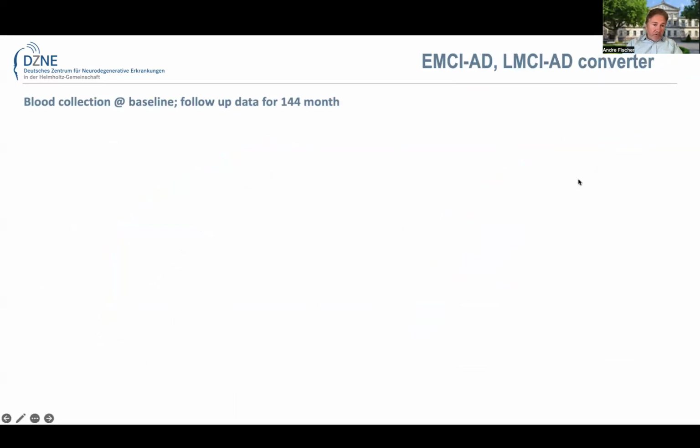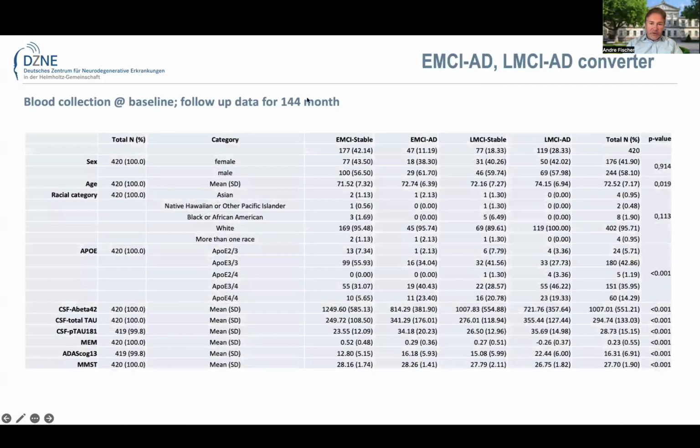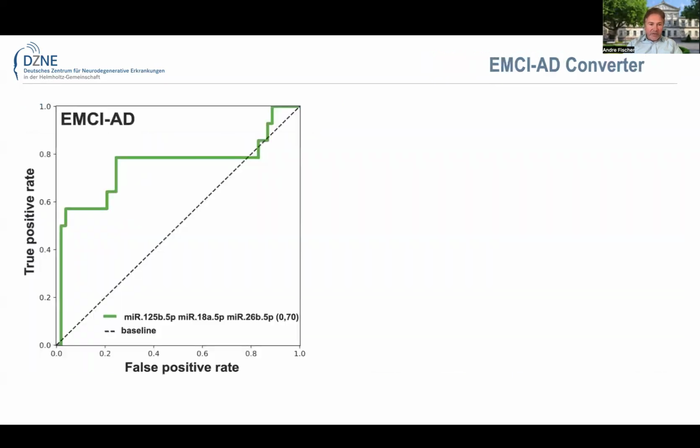Now, another very important and probably more important thing is the conversion from early MCI to late MCI. So we had follow-up data. This is just a demographic. So there were quite a few people that had stable early or late MCI, and then there was a huge group that converted within 24 months. That's the data that we are looking at here now.